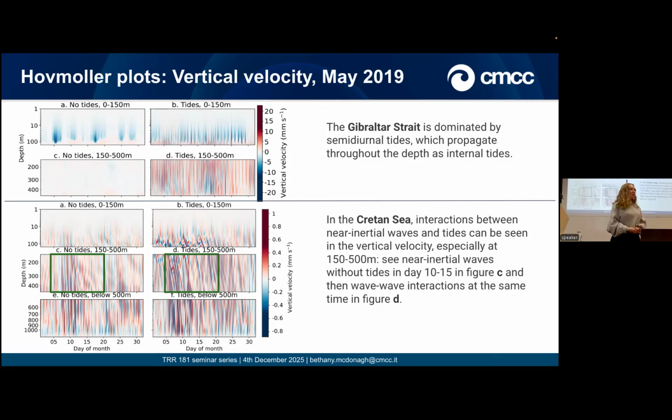We also plotted some Hofmüller plots to investigate this further, and we go down to 1 month here to really look into detail. In the Gibraltar Strait, we see exactly what we expect, but in the Cretan Sea, we see this interaction between near inertial waves and internal tides. In the model without tides, we can see this wave propagating downwards slightly here, which is at a near inertial frequency. When we add tides into the equation, at these intermediate layers especially, we start to see a wave-wave interaction between the near inertial wave and the tide.